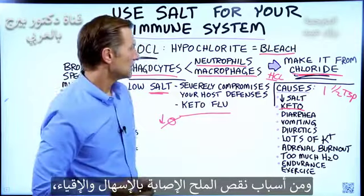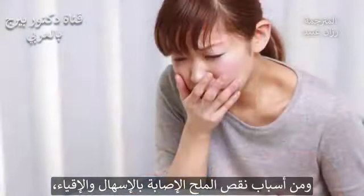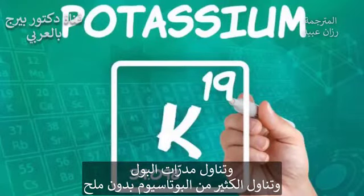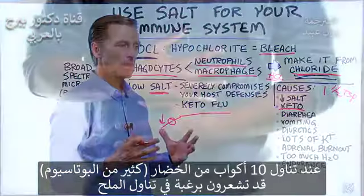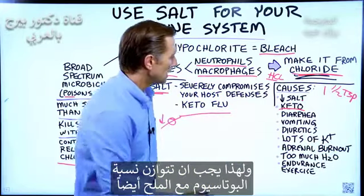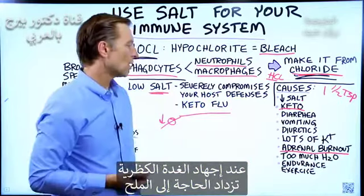Another way that you can become deficient in salt is having diarrhea, vomiting, taking diuretics, consuming a lot of potassium without salt. I mean, even if you were to consume 10 cups of vegetables, you may find that you start getting a salt craving. So you definitely need the balance of salt with potassium as well. If your adrenals are burnt out, you're going to need a little bit more salt.